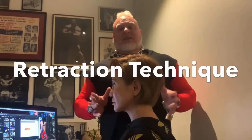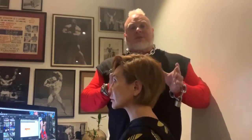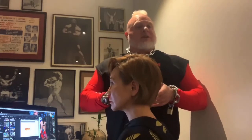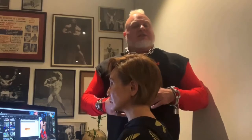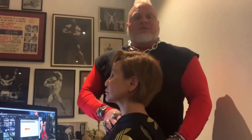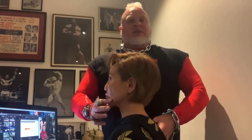Okay, so I'm going to really show you my retraction technique. This is basically extension of the lower cervical spine and flexion of the upper cervical spine. So C1, 2, they flex and the lower cervical spine extends. So this is an interesting movement where we're going to actually get Julie to sit up nice and tall. And what you can see here, Julie's chin is slightly forward. I want you to retract it there, won't you?